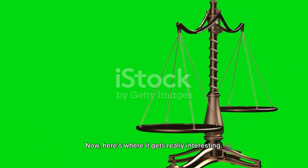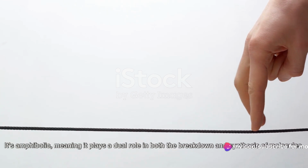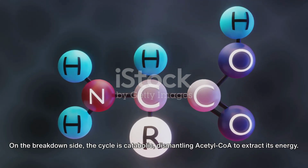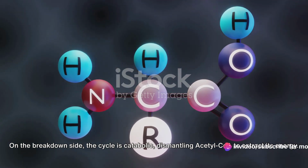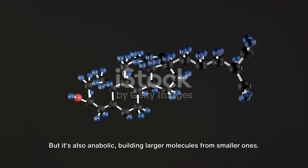Now, here's where it gets really interesting. The citric acid cycle isn't just about energy production. It's also about balance. It's amphibolic, meaning it plays a dual role in both the breakdown and synthesis of molecules. On the breakdown side, the cycle is catabolic, dismantling acetyl-CoA to extract its energy. But it's also anabolic, building larger molecules from smaller ones.